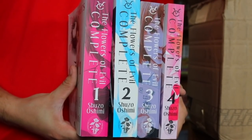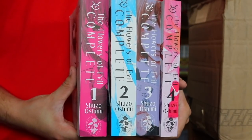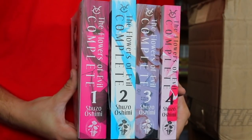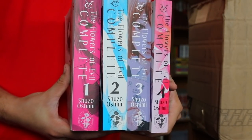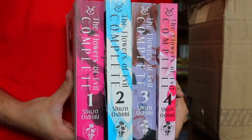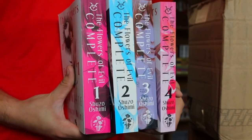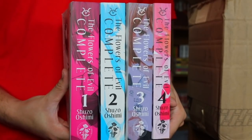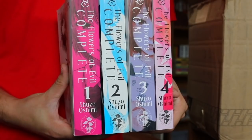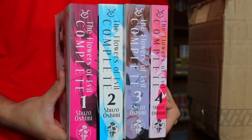Shuzo Oshimi is incredible. He's one of my favorite mangaka right now. I think his works are just really interesting. I've finished Happiness. I have it complete. Loved it. I've completed volume 2 of Blood on the Tracks. Love it. I completed Omnibus 1 of The Flowers of Evil. Absolutely loved it. Shuzo Oshimi definitely hits all of the dark psychological spots for manga. So yeah, I highly recommend checking out The Flowers of Evil if you have not already.